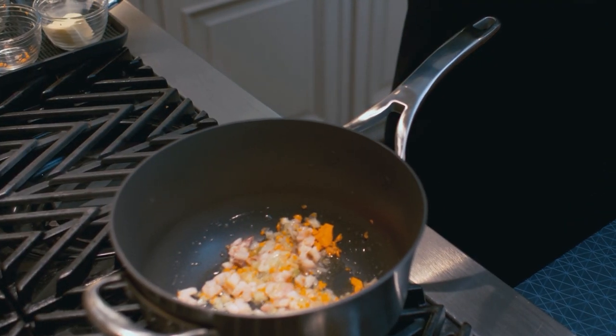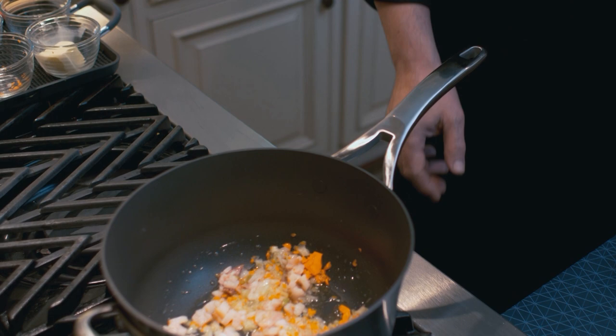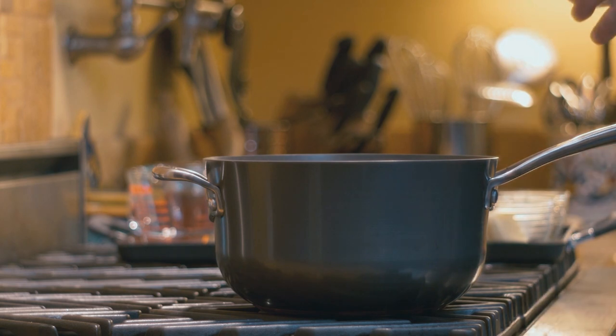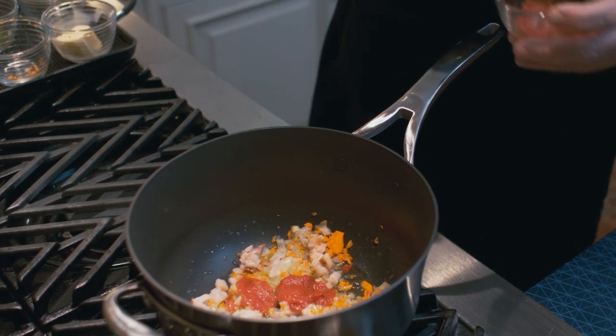The bacon is in here. You notice that instead of flashing this on very high heat, I'm going very softly on medium heat. And that's exactly what you want to do. This is a long play. While this is cooking, I want to add a couple of interesting additions. Here we go with tomato paste. Why?